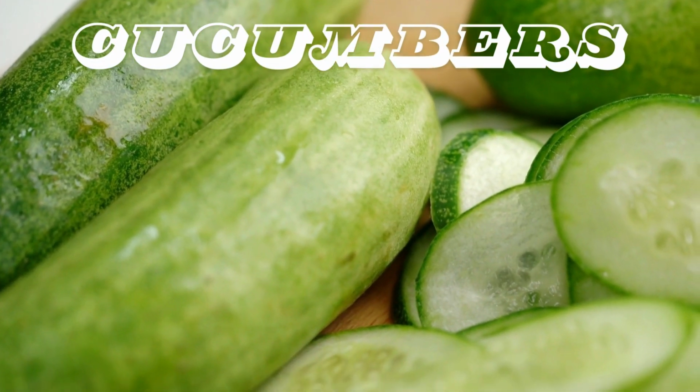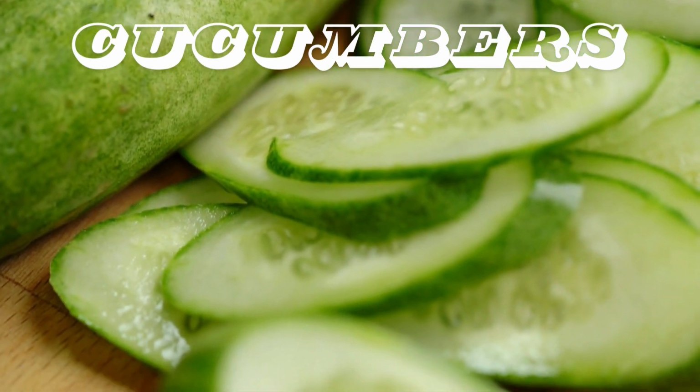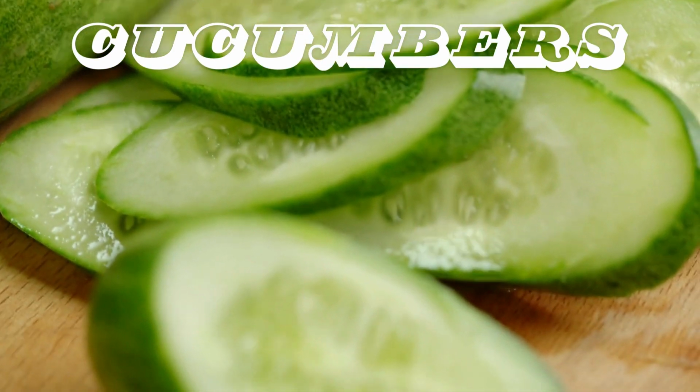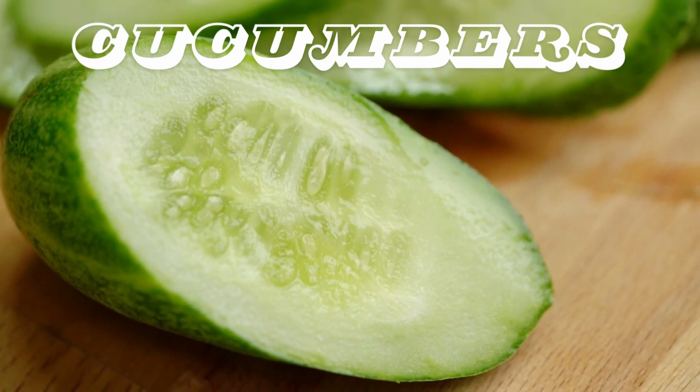Moving on to cucumbers, refreshing and hydrating vegetables that are perfect for summer snacking. Whether you prefer slicing cucumbers or pickling cucumbers, you can't go wrong with these crisp, juicy delights.